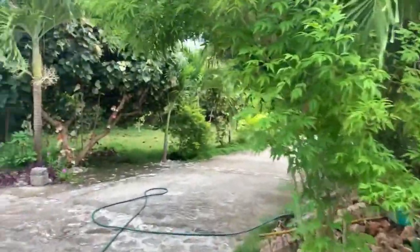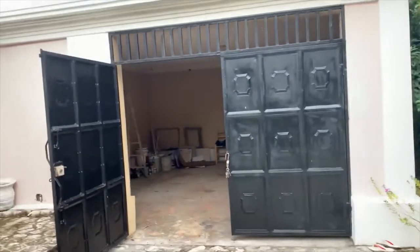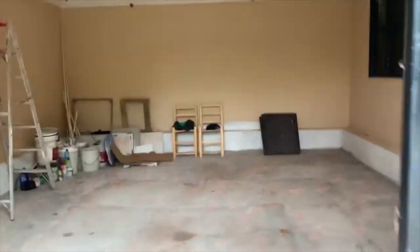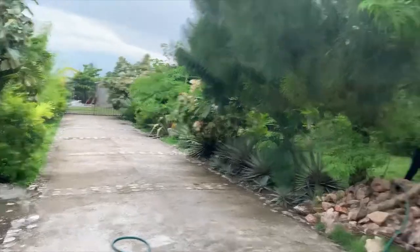Call this a little mini mansion and a lot of luscious green land. This is just the front. Look at this, this is the driveway going all the way back. This is your two-car garage right here, in addition to the long driveway that can hold up to 8 vehicles.